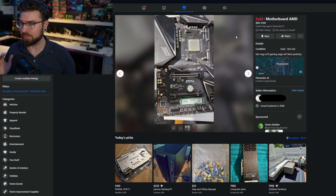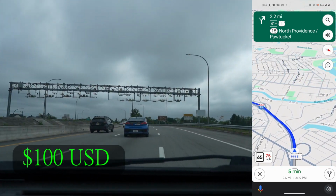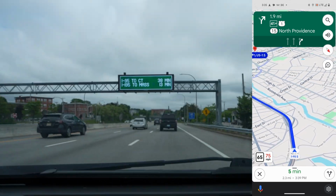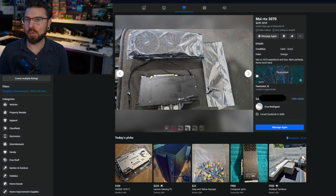Reason I didn't buy the board, even though it was a really good deal, he wanted $150 for everything. I got the chip for $100. I have way too many B450s and a bunch of AMD boards, so I decided to skip on the board. In hindsight, maybe I should have bought it, but so $100 there. Up next, same guy, one day later.